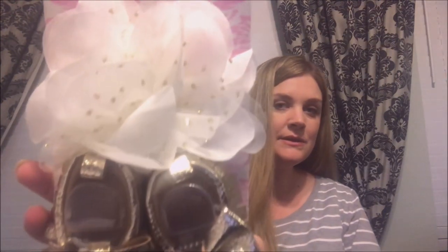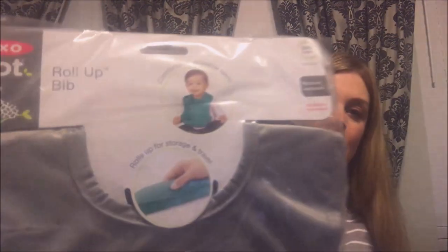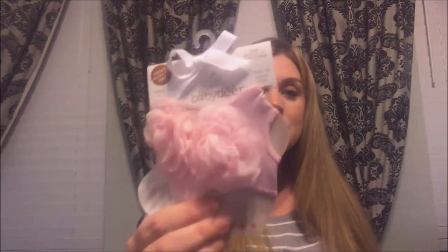We got these cute little shoes and a little headband. And then we got this roll-up bib. They're really nice. They're durable and comfortable, wipeable fabric. Rolls up for storage and travel. So that's going to be nice. And then these little cute ones, they say they keep socks on feet, or you can wear sock grippers, but I don't know, they're almost too cute to cover up. She could just wear those, don't you think? I don't know, maybe not, but still cute.